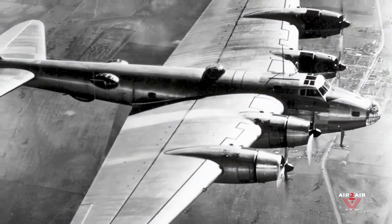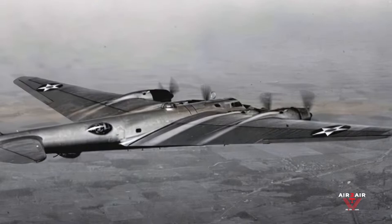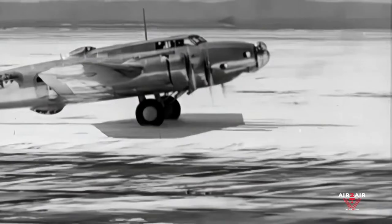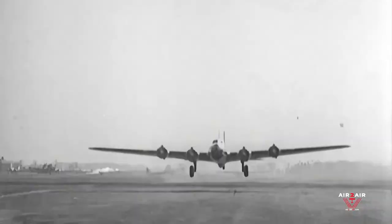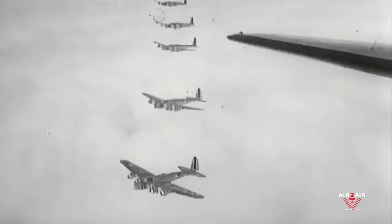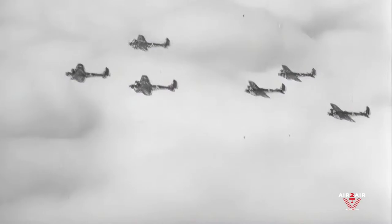A year after issuing specifications for the XB-15, the Army Air Corps released another requirement for a multi-engine bomber. Boeing, amongst other companies, were again given a contract to build prototypes. Boeing's XB-17 was flying within 1 year. By the end of 1945, over 12,700 Fortresses had been built, and the Second World War come and gone. By contrast, only the one XB-15 was ever completed. However, it served its purpose.